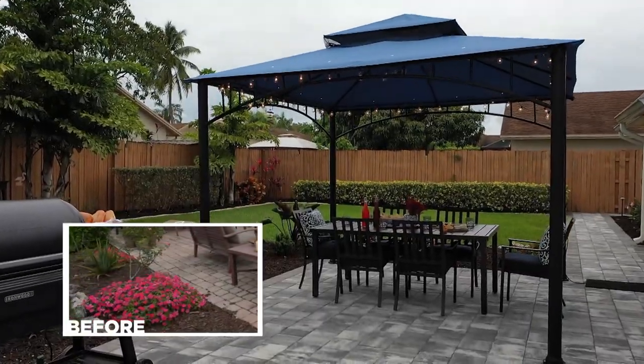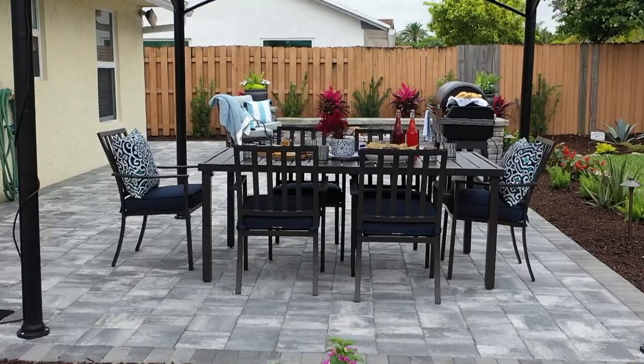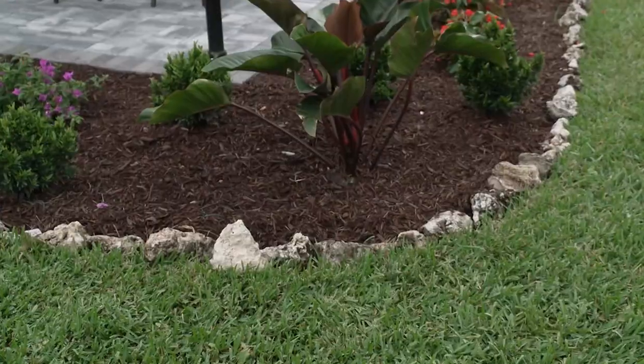So Chris, thank you again so much for this beautiful vision that you brought to life. My pleasure. And also for the coral rock. That's right. You didn't forget our little family tribute. Thank you for making it personal. Absolutely. Anytime we can bring a personal touch into a landscape design, it just makes it that much more fun.